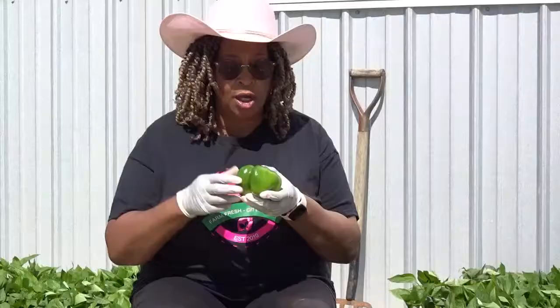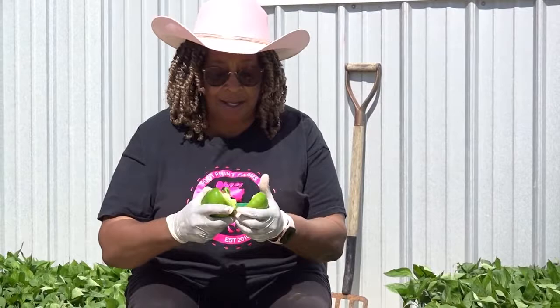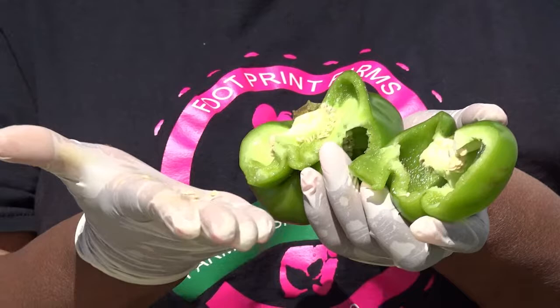You can take this, just cut it, and eat it just like this. Of course, you always wash everything first. You wash it, then you take your knife, or you can take it and break it. And guess what? When you break it enough, guess what's inside? Yes, seeds. And do you know you can take these seeds out, let them dry on your windowsill, and go back and plant those seeds too.